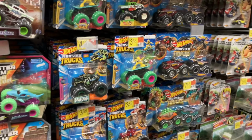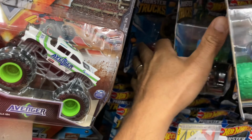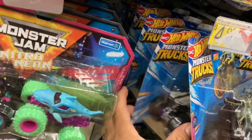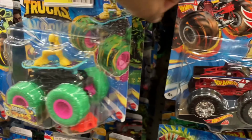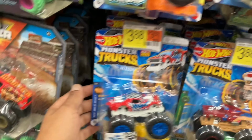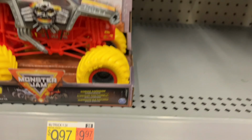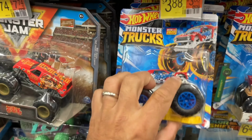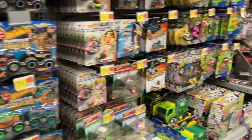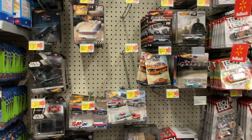Somebody was here already. All right, so everybody's been finding the monster truck, Fast and the Furious, Nissan GTR, Skyline. Can we get lucky here? There goes the first one. Okay, we can get lucky here, so let's continue. Can we see something else awesome today?